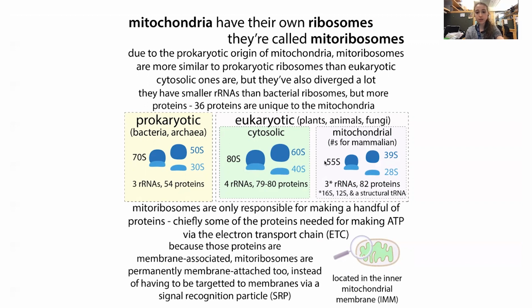But you can see that the mitochondrial one is 55S compared to 70S. So it's a lot smaller. And it's a lot smaller because it's decreased the amount of the rRNA it has, the rRNA is a much smaller component. So in your prokaryotic ribosomes, you have like 2-to-1 RNA to protein, and in mitochondrial ribosomes, you have like 1-to-2 RNA to protein. So you have a lot more protein. And in fact, there's like 36 proteins that are unique to the mitochondrial ribosome. So really, really interesting stuff.